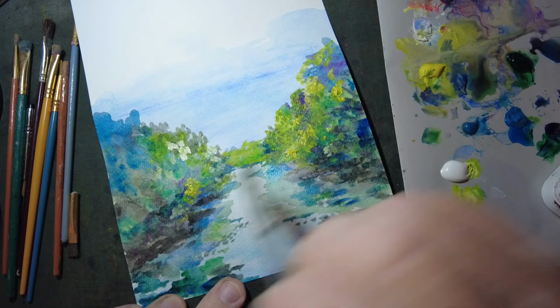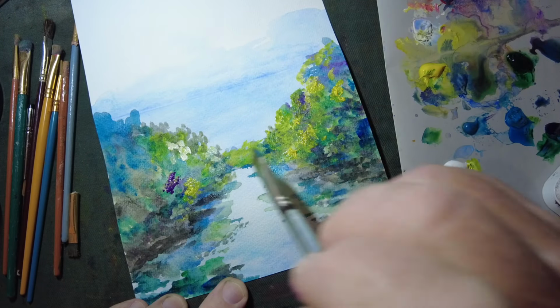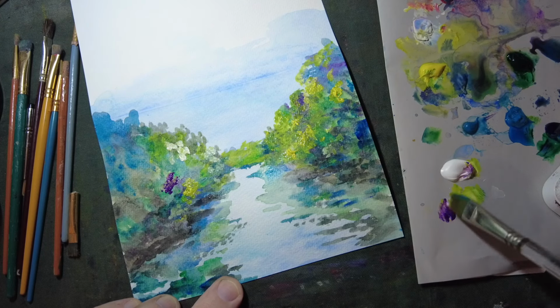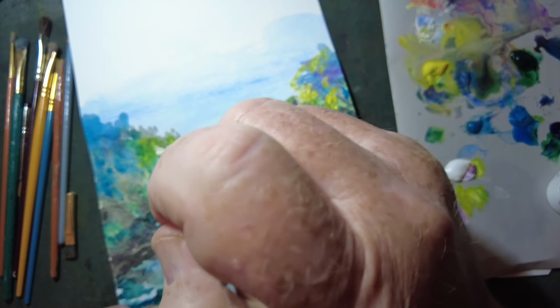Let's go ahead and add some of that purple, because that was the whole idea of using purple or mauve. Mauve. Well, you know, I'm not the expert when it comes to colors.